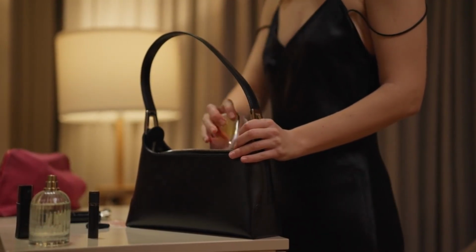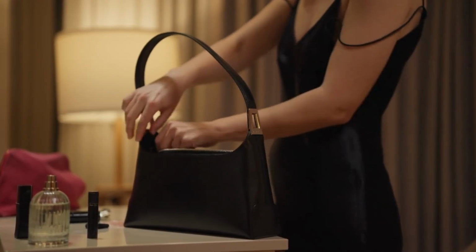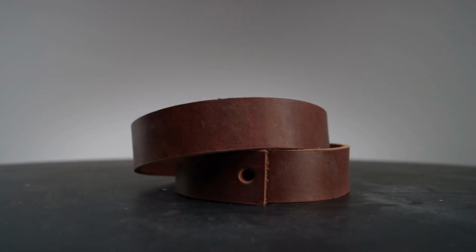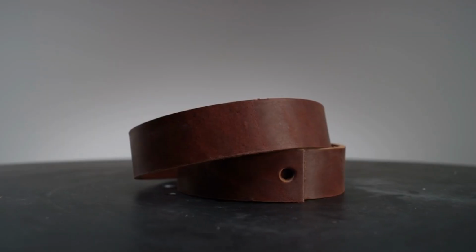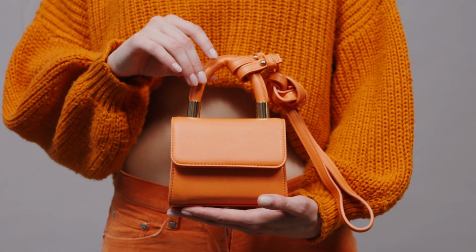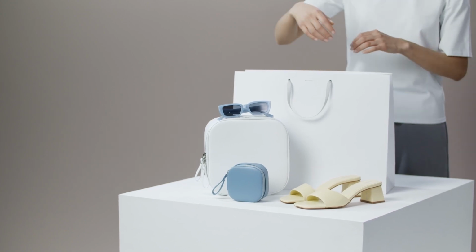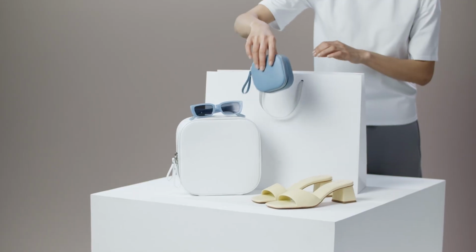Songmont proves a bag can be fun, colorful, and genuinely social media worthy without sacrificing the leather quality and construction integrity that make it worth carrying for years, not just for one viral unboxing video. It's the rare case of a brand going viral for the right reasons, the actual product, rather than a clever ad campaign. And the final brand on this list is the one that arguably started the modern conversation around minimalist luxury value in the first place.